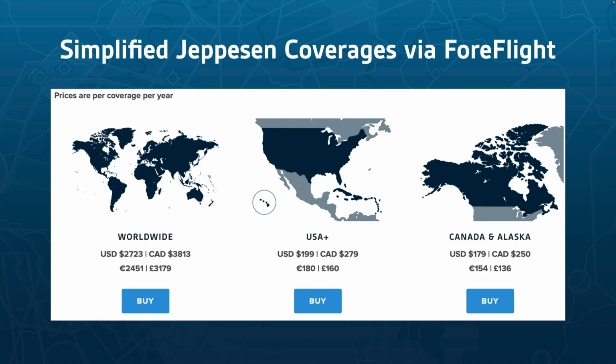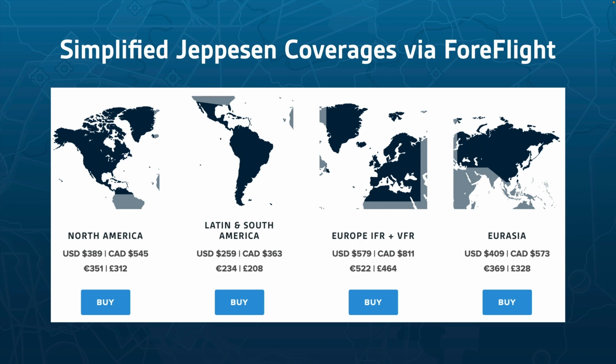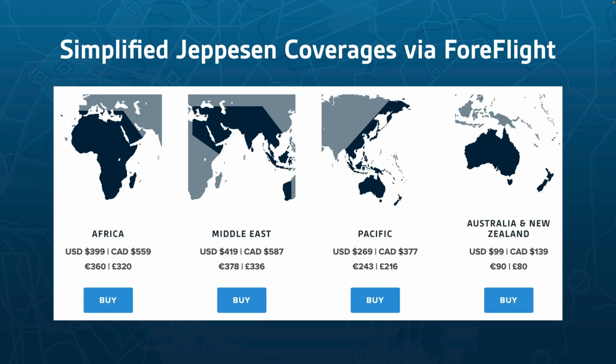So when you purchase your subscription, you can also purchase Jeppesen coverage, if that's something you desire, if you're used to flying with Jeppesen charts. That purchase is now directly available through ForeFlight. There are different coverage options worldwide if you fly something high performance around the world: USA, Canada, or Alaska, and I'll just run through them here: North America, Latin and South America, Europe, both IFR and VFR, Eurasia, and then we get into the rest of the world. Depending on where your area of operations is, you can choose your coverage there, but it is worldwide.